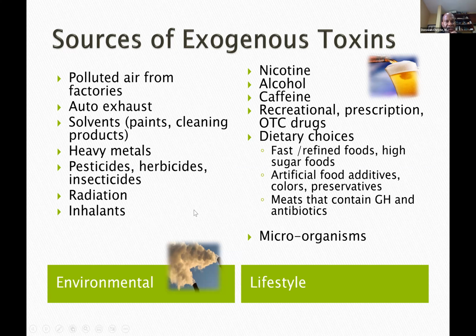Some of the inhalants from cleaning, even perfumes, some of those are toxic. We know nicotine can be a toxicity when you take it in the form of tobacco. Alcohol, too much; in moderation, maybe one, probably not too bad, especially with wine, red wine. But caffeine, if you do it too much, these are all lifestyle things that an excessive amount of is not good for you. And then obviously recreational drugs, prescription drugs, even your high blood pressure medicine or your diabetic drugs, they are toxins and the liver has to get rid of it, right?